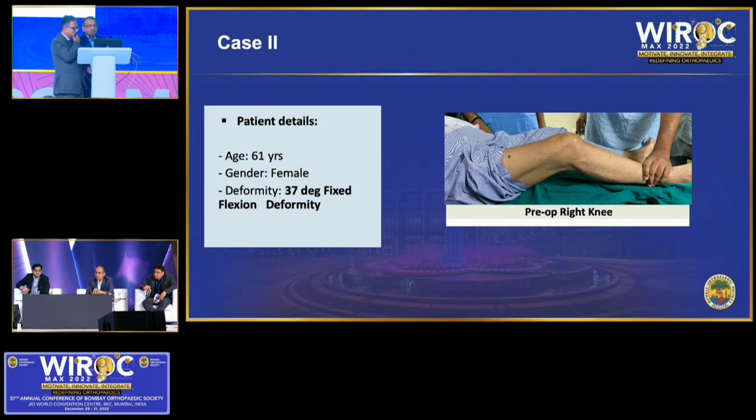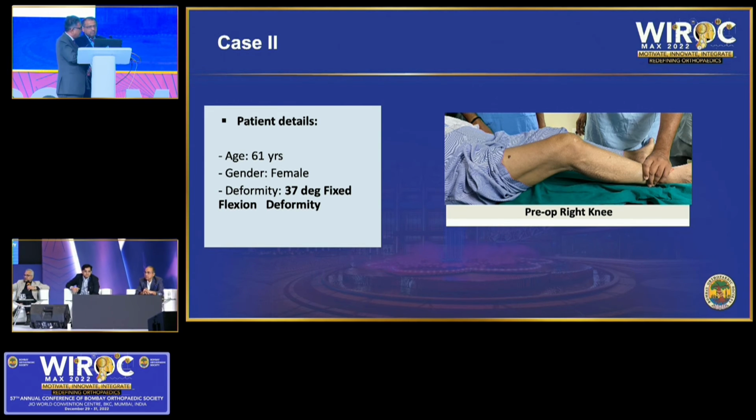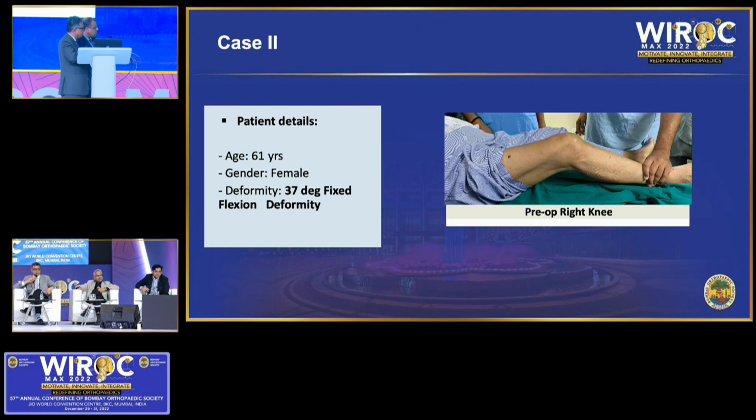Now, this is a case I think Unmesh was saying about a very stiff knee. A patient with about 35-40 degrees flexion deformity. Can you do robotic, Mahesh? Yeah, you can do robotic in these cases. You probably have to modify your protocol.